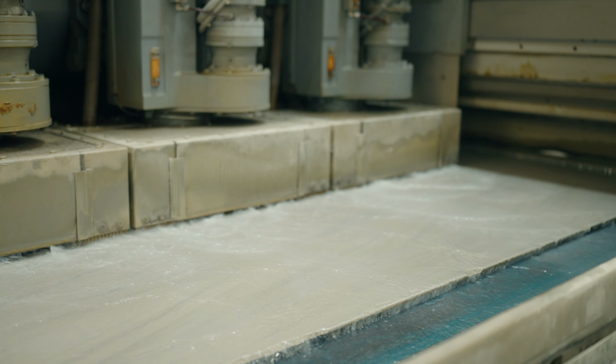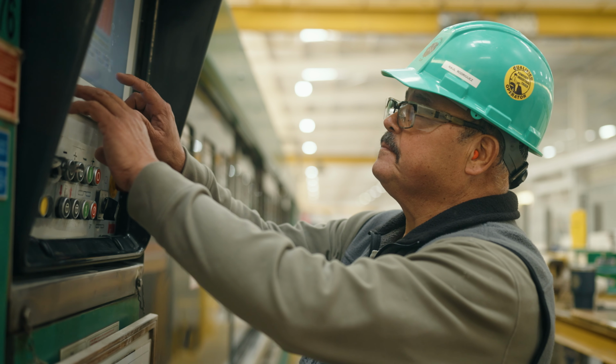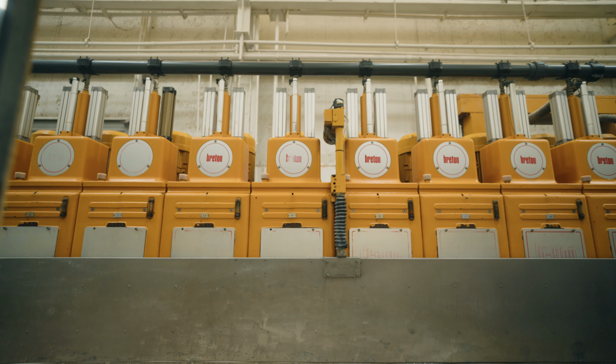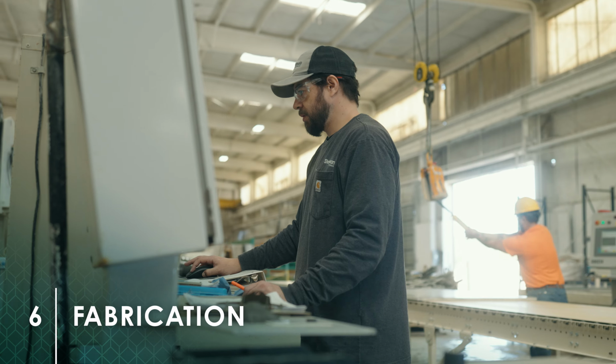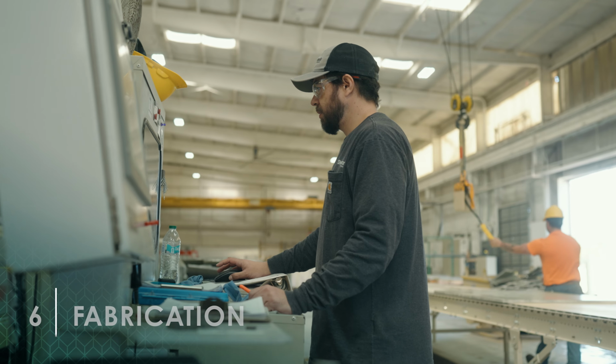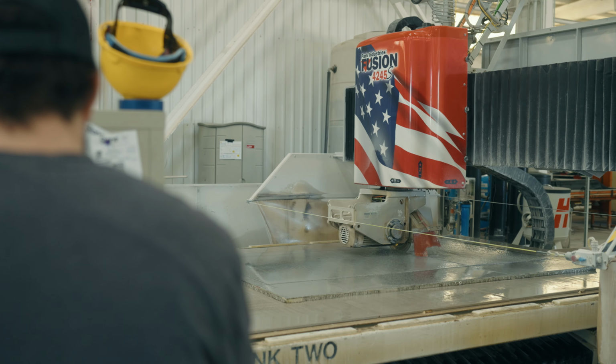Once that's completed, we're going to move on to the face finishing portion. This is to give it what your final material that you want on your building, your facade, your process to look like. This can be polishes, this can be hones, this can be sandblasted. A lot of different finishes can be applied to this step. The next step is the fabrication process. That's where we're going to take a panelized product and we're going to cut it down into the individual pieces.